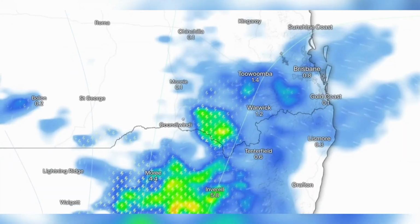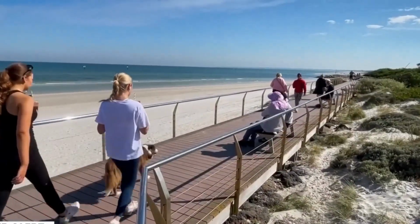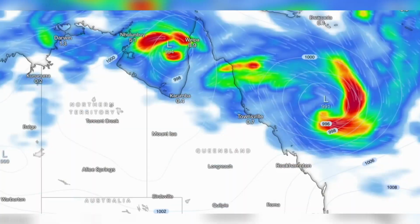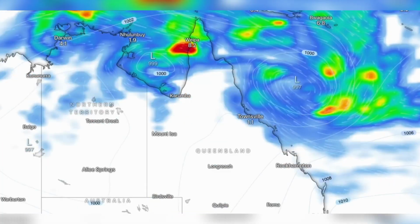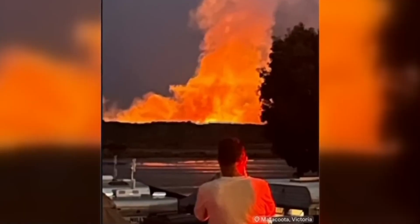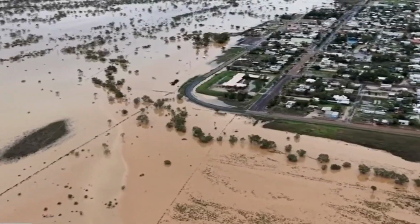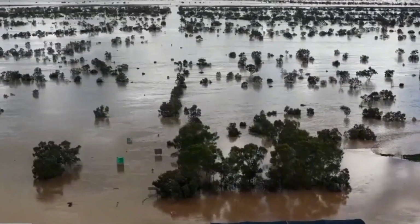Let me break down the regional outlook more specifically, starting up north and working south. Far North Queensland, from Cooktown to Cape York, you're in the primary zone of concern. Even if this doesn't develop into a cyclone, you are getting the thunderstorms, the heavy rain and the rough conditions. Rainfall totals over the next week could reach 150 to 200 millimetres in coastal areas, higher in elevated terrain. That's enough to cause flash flooding in catchments that respond quickly.